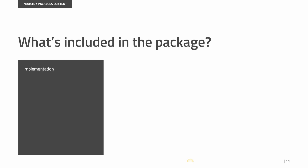Okay, so I want to start with implementation. We understand that implementation in a comprehensive product like Beas can sometimes be a complex task, and this is something that we really would like to improve and make sure that it's easier for you and that you're making fewer mistakes in the implementation process. Okay, so what we've come up with is 2 things. First of all, it's something called a best practice presentation.